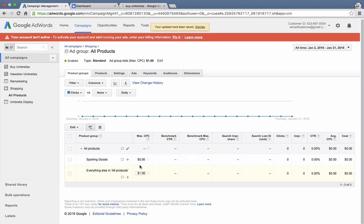All right. And then it's subdivided, all your products, so it has sporting goods, and then it has everything else in all products. You could subdivide this again and keep going and add more max CPCs, or you could exclude all the other products. So for example, and this is a good strategy, you can build an ad group or build a product group just specifically for one high-performing product, even, or a specific brand or a specific subcategory of products, and set your bid on those based upon what you know their conversion rate is and your profit margins and all that fun stuff. Exclude everything else from that ad group, and then you can manage things there very nicely. Same idea as managing related groups of keywords in a search campaign.